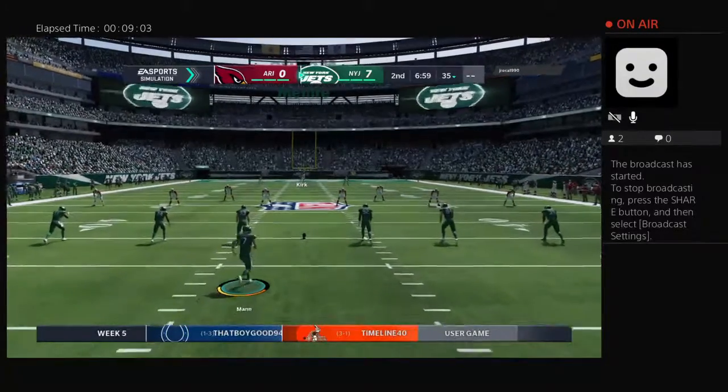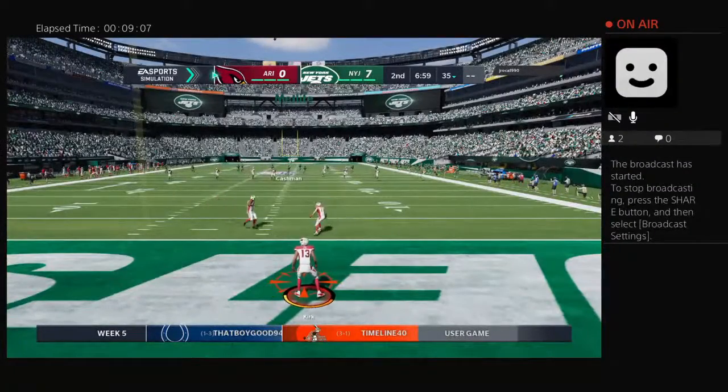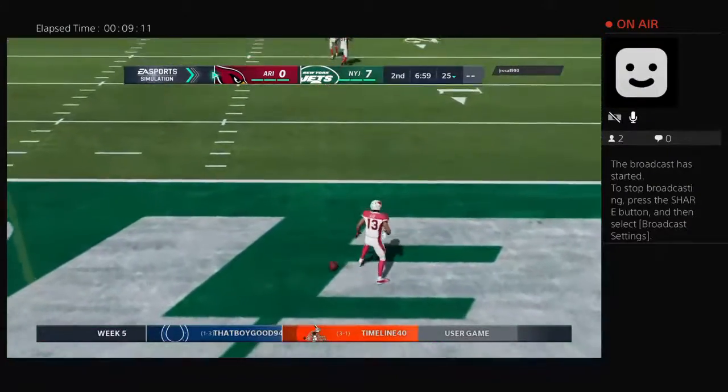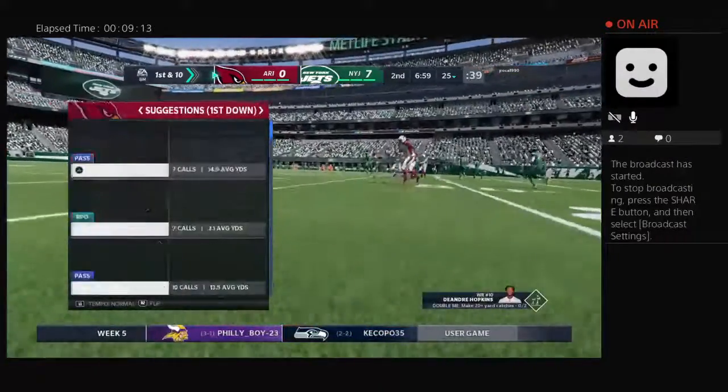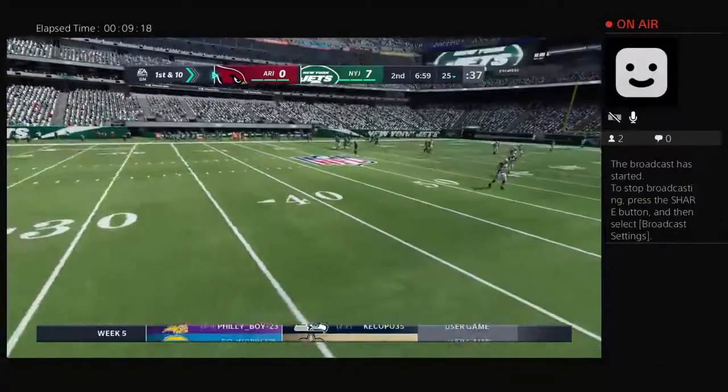So not much time to speak of remaining in this first half as the kick's away. Takes this about 5 yards deep. And he'll just sit on this one as their drive will start at the 25. At their own 25-yard line.